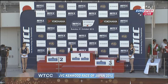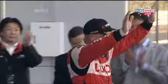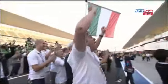You've got to love it when a plan comes together, haven't you? And for Stefano D'Aste and Vika Sport, pole position here, courtesy of the top 10 reverse grid. Well, they managed to sort out their qualifying struggles and turn a car that didn't qualify the way they'd hoped into a car that certainly raced the way they wanted.